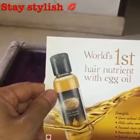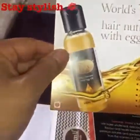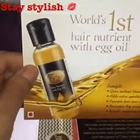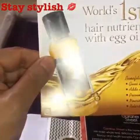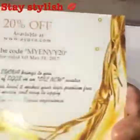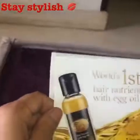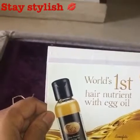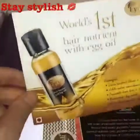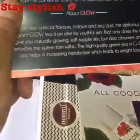The other thing I get is this world's first hair nutrient with egg oil. This is something new. I'm gonna try it, and I'm really looking forward to it, and let me see how it works, and is it really very good, as it says that this is the world's first hair nutrient with egg oil. So it's totally new for me. So let me try this as well. The other thing is, yeah.